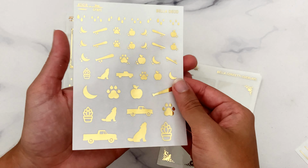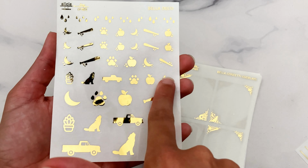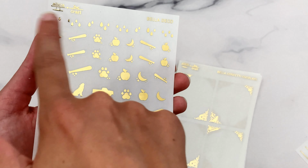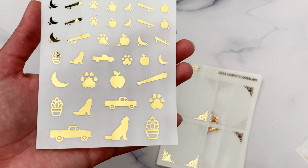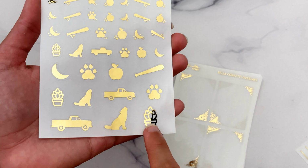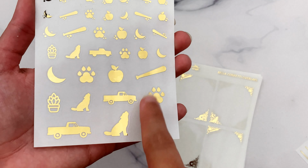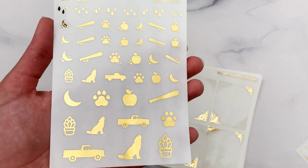And then we have the deco sheet, which has our large elements at the bottom, medium, and then tiny, tiny cluster, and then the super tiny cluster. And then just an extra fun one that I add whenever I have a design element that it makes sense to do so with. So for the large ones, we have the pickup truck, wolf, and then succulents. And then for the medium, we have those same ones plus the wolf paw prints, which I had room to do two of, and then the moon, apple, and baseball bat.